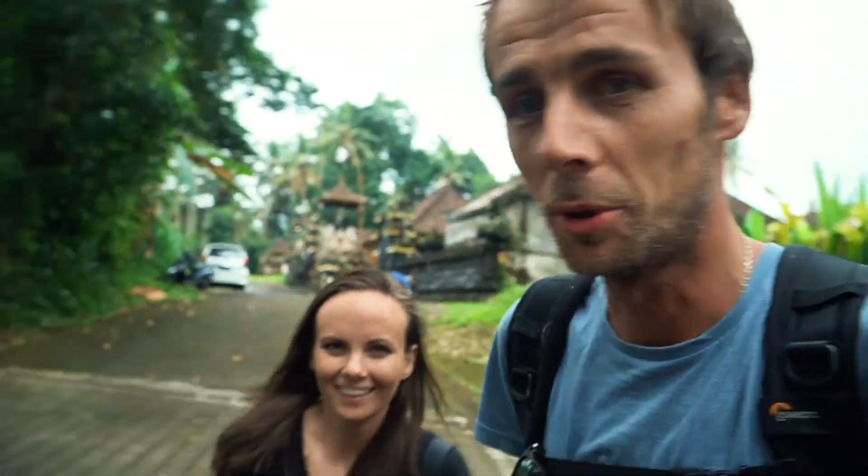So the summary of the 2 waterfalls, I actually prefer the first one, even if it was way more adventurous, way more, let's say, dangerous. This was like quite easy. The only thing about this one, Tukad Cepung, I'm talking about Tukad Cepung, was the stairs. The stairs were so steep. And now it starts raining, so we have to run.